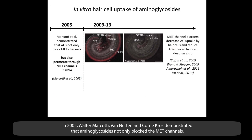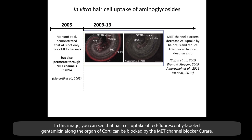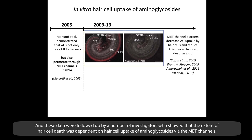In 2005, Walter Marcotti, Van Netten, and Corné Kros demonstrated that aminoglycosides not only blocked the MET channels, but also permeated through these channels into hair cells in the now classic in vitro experiments of MET channel physiology. In this image, you can see that hair cell uptake of red fluorescently labeled gentamicin along the organ of Corti can be blocked by the MET channel blocker curare. And these data were followed up by a number of investigators who showed that the extent of hair cell death was dependent on hair cell uptake of aminoglycosides via the MET channels.